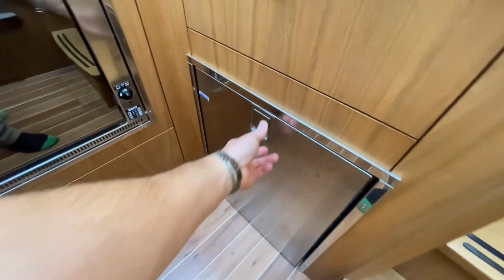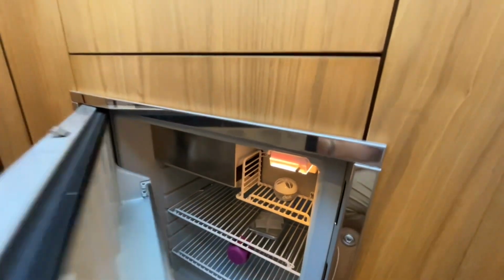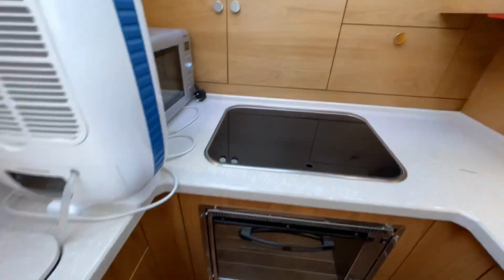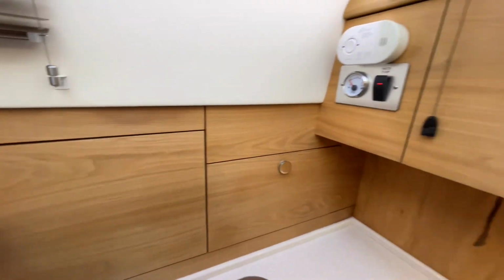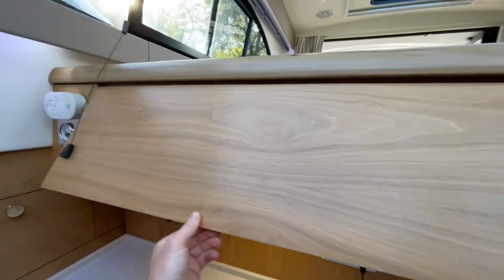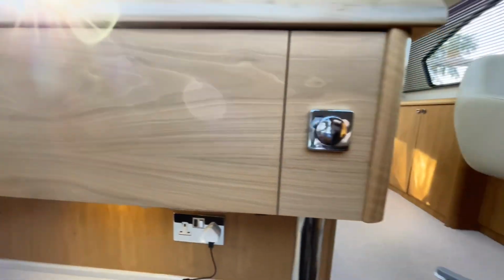Nice stainless steel fridge in there, and that does have a small freezer compartment up top as well, so you can make some ice for your gin and tonic. Storage drawer under there, cupboard in there, eye level storage up behind, more eye level storage up there. Sun's in the way, apologies. And just over on the other side there, you've got the water pump and your fresh water gauge.